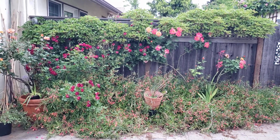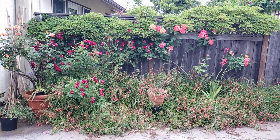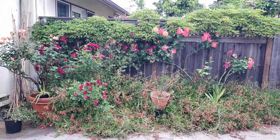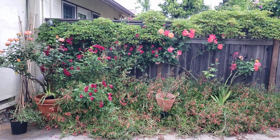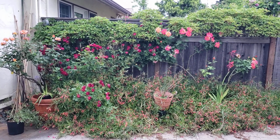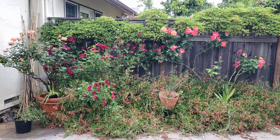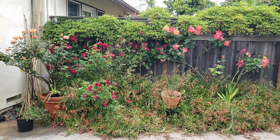It's an overcast morning on April 20th, 2020, and a good day to visit my garden. We'll start outside of the garden along the fence that faces my driveway. This is where I've relegated the hot-colored roses.